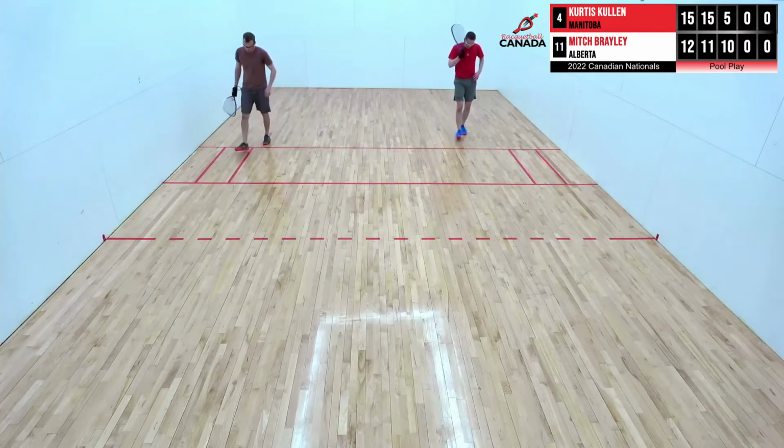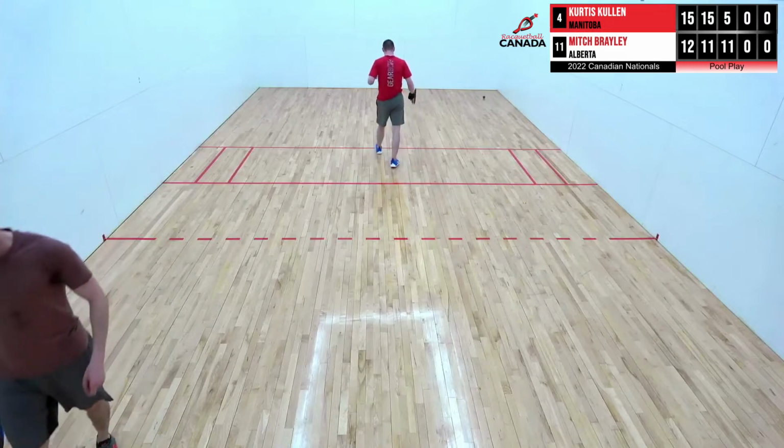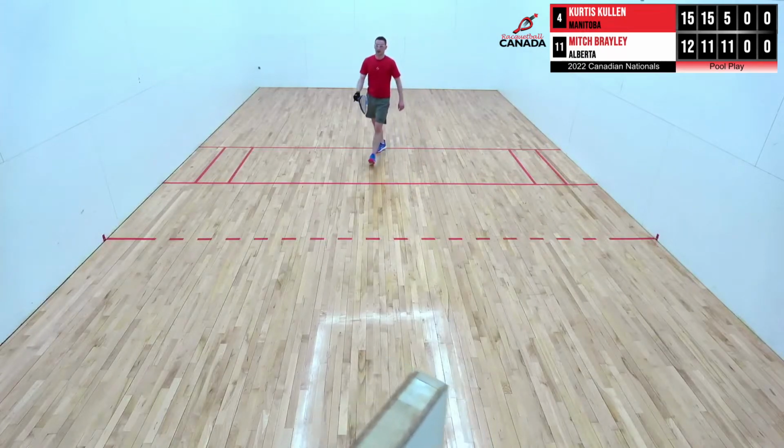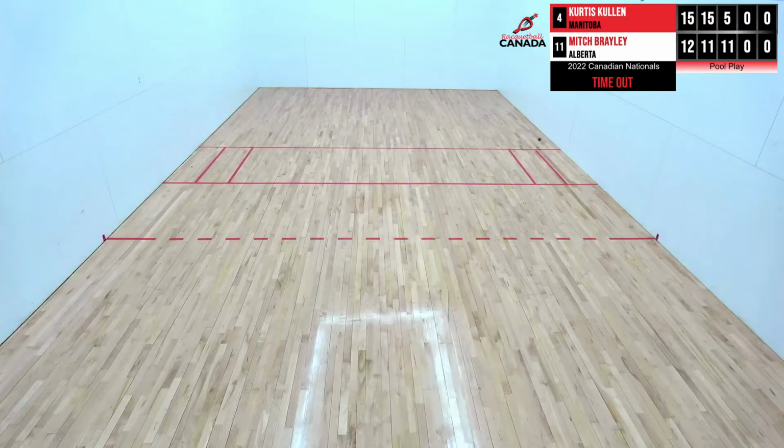Nice shot, smart shot. A lot of people would have panicked. Brayley kept his composure. He's fighting hard. Just joining us, lost the first two, 15-12, 15-11. Timeout on the court taken by Cullen. I think maybe one or two points too late, but we'll find out.